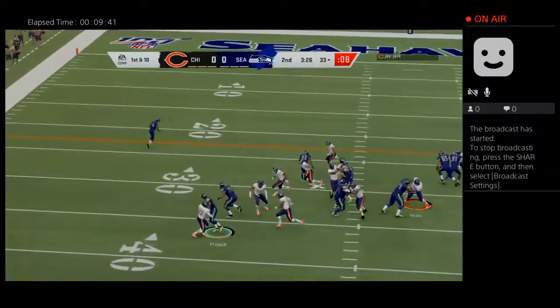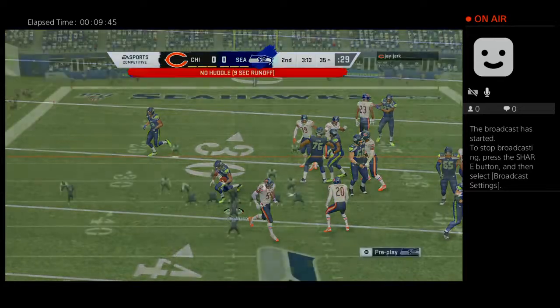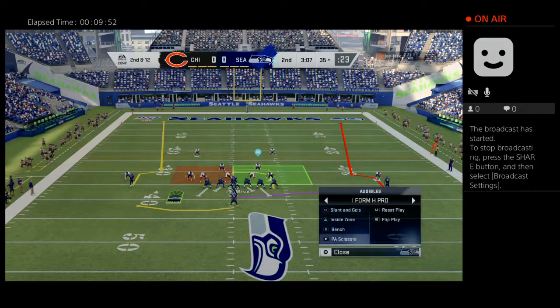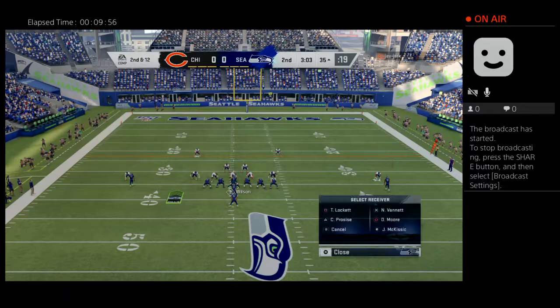Here's Procise. And the running lane's non-existent in this first half as they'll stop him behind the line. A loss of 2 there. 2nd down. It brings up 2nd and 12 at the 35-yard line.